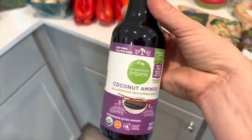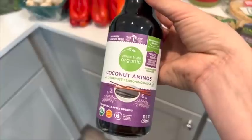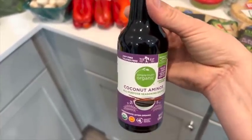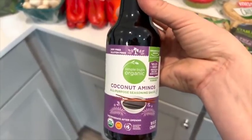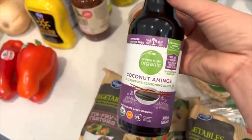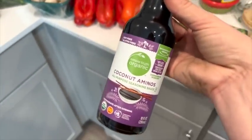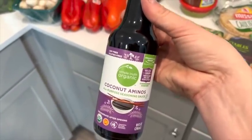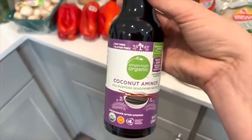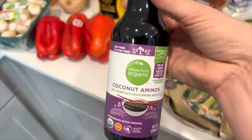I think it's just a shortage problem, but I did find these and I was super excited because they're only $2.99, which I don't feel like is that bad. Maybe it's an expensive price, but then I can do a stir fry bowl and have some coconut aminos instead of soy sauce. And just so you guys know, soy is not a gluten problem, but usually there's a wheat alternative in the soy sauce that makes it an issue. So that's why most gluten-free people cut out soy sauce.